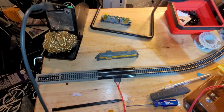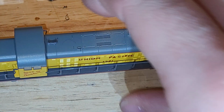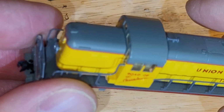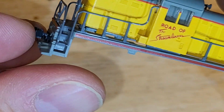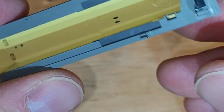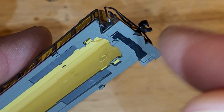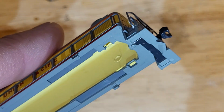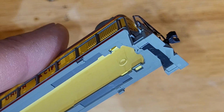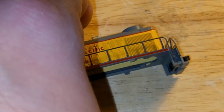Now, these particular RSC2 models from Kato are very well made. They have an excellent drivetrain, etc. They even come with knuckle couplers, and for the late 90s, that was a big deal. The only trouble is these knuckles weren't designed very nicely. If we look at them, there is no give. They're just extremely tight. So you try to take this around any kind of curve, it will knock the train off the track, especially if you have a truck-mounted coupler. It's just not going to work. So how do I get around this?